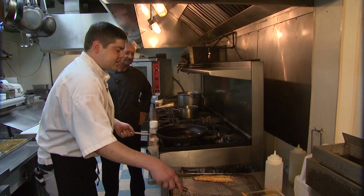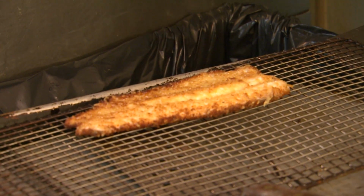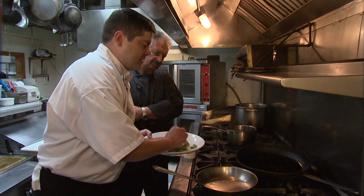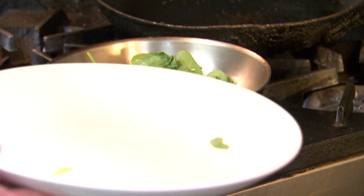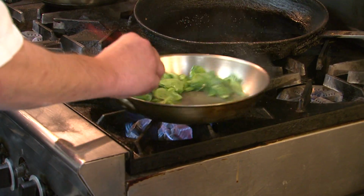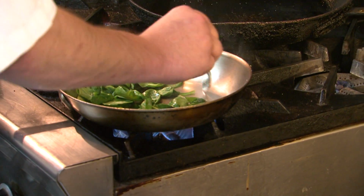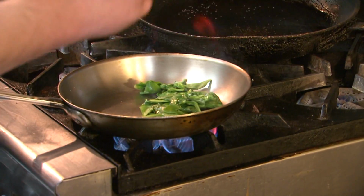And we'll just let him rest there for just 2 or 3 minutes, while we wilt our spinach. Our fresh baby spinach. And this is an extremely quick process. We've got the spinach, a little salt, a little white pepper. And you can see how quick this goes. Started out, you think you have a lot of spinach. And next thing you know, you've got an empty pan. Exactly. And that's as far as I'm going to wilt it.